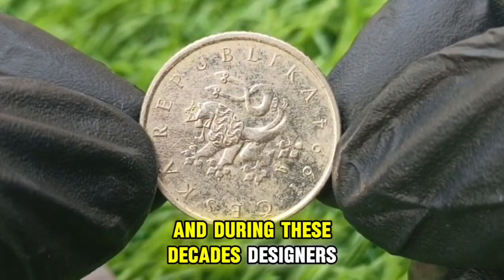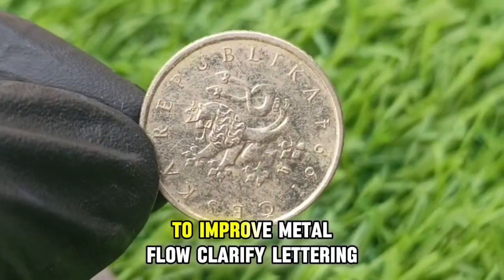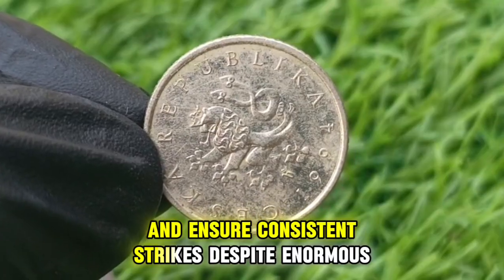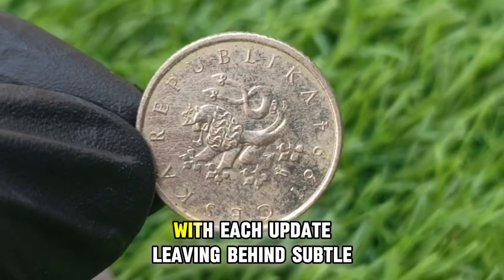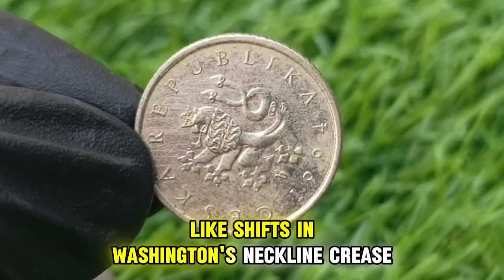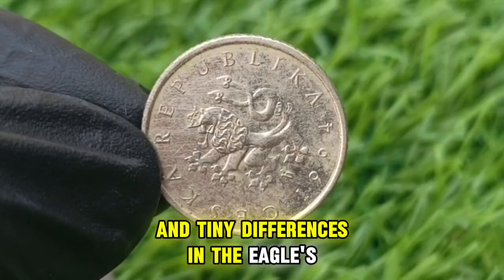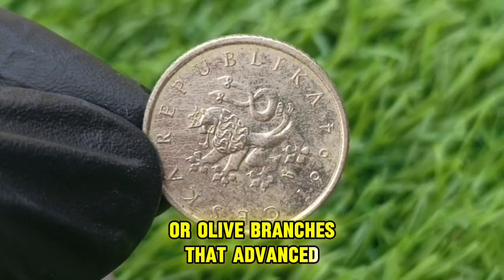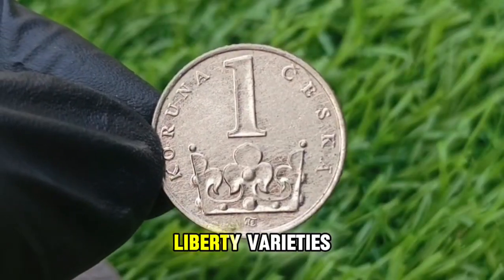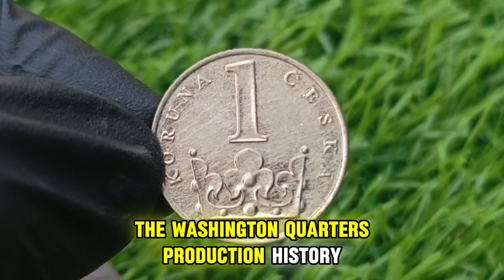And during these decades, designers, engravers, and mint technicians repeatedly updated the dies to improve metal flow, clarify lettering, sharpen the rim, and ensure consistent strikes despite enormous mintage volumes, with each update leaving behind subtle indicators like shifts in Washington's neckline crease, variations in the depth of Liberty, and tiny differences in the eagle's talons or olive branches that advanced collectors now study with the same intensity once reserved for 19th-century seated Liberty varieties, demonstrating just how rich and complex the Washington Quarter's production history truly is.